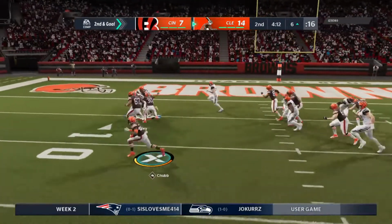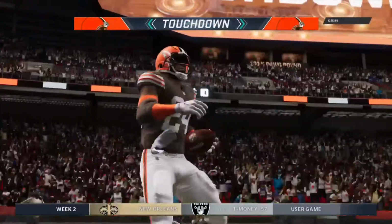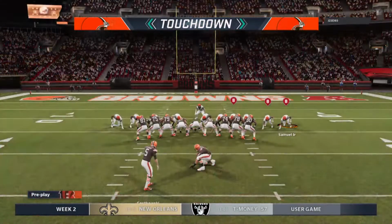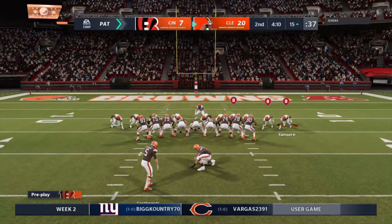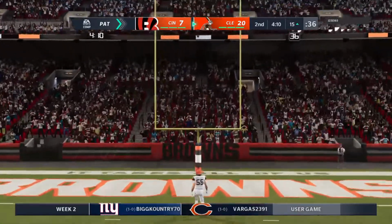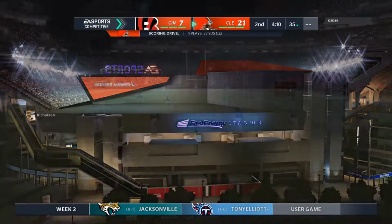They'll try again with Chubb. And he'll take it into the end zone for a Browns touchdown. Nick Chubb with his 2nd touchdown of the game, 4th of the year. And the Browns are going to tack on to their advantage. This offense certainly looking a lot more comfortable here at home.